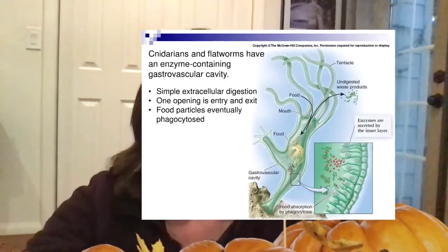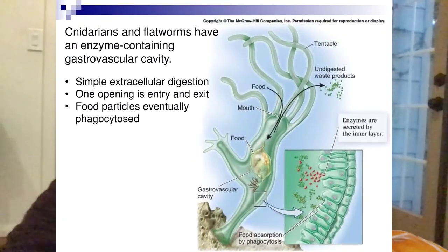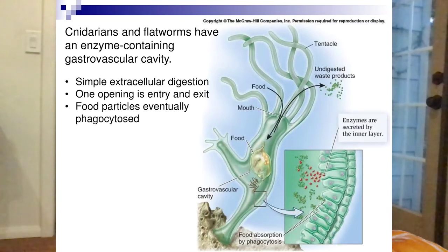So the first extracellular digestion we see is in cnidarians, and then also the flatworms. So this is with the gastrovascular cavity. I'll blow that up for you again. Right. So within the cavity, it's lined by cells that excrete enzymes into that cavity. Okay. And so again, in the case of the cnidarians, they can use their tentacles to capture small aquatic animals. And so they get caught there, and remember, they can contract those tentacles toward their mouth and bring the food inside. And then again, the cells lining the cavity can excrete enzymes. You can see the little red dots there into the gastrovascular cavity, which will then break down the food that was brought inside.